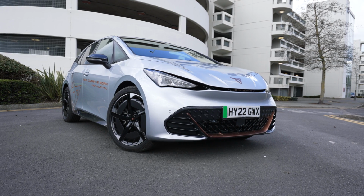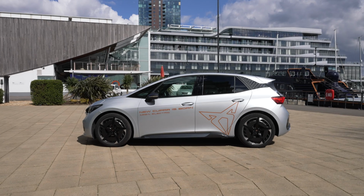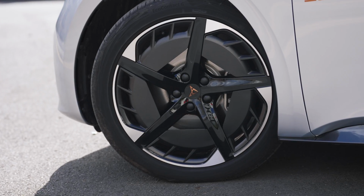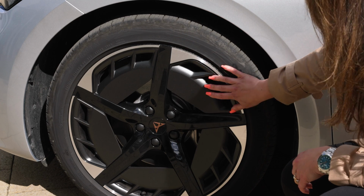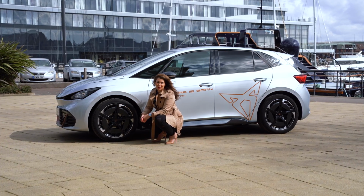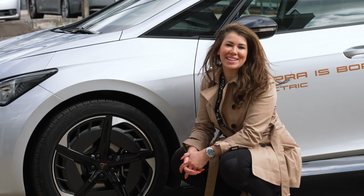There's a selection of stylish wheel options available. This is the top of the range V3 spec. So on this one, you get 20-inch wheels as standard. And something else that you can get, which looks absolutely incredible, is copper accents on those wheels. There's also 6 striking colours available, including this one, which is Geyser Silver.